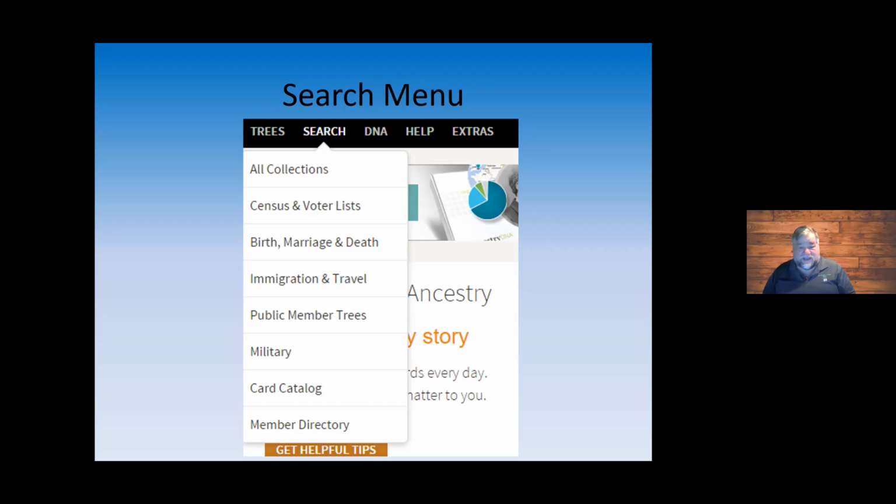Now you can also look at public member trees. And there is some value in looking at what other people have researched. However, we're going to talk about some of the dangers of that. Not everybody is a good researcher. Some people have what I call the shaky leaf syndrome. Every hint that they're given, they accept it and make it a part of their tree, whether it be true or not, whether it be proven or not. So the public member trees are there to use.